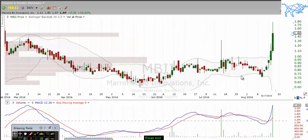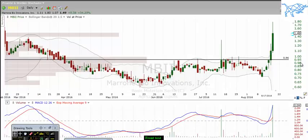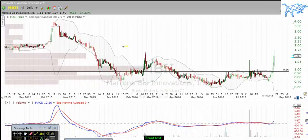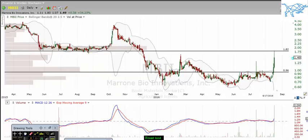Next, let's take a look at Mbii. Okay, so Mbii, right here we had a resistance break over here. This is yesterday. We saw a nice pop in volume. Again, we have a nice pop in volume today, and we're coming up to a big level of resistance.